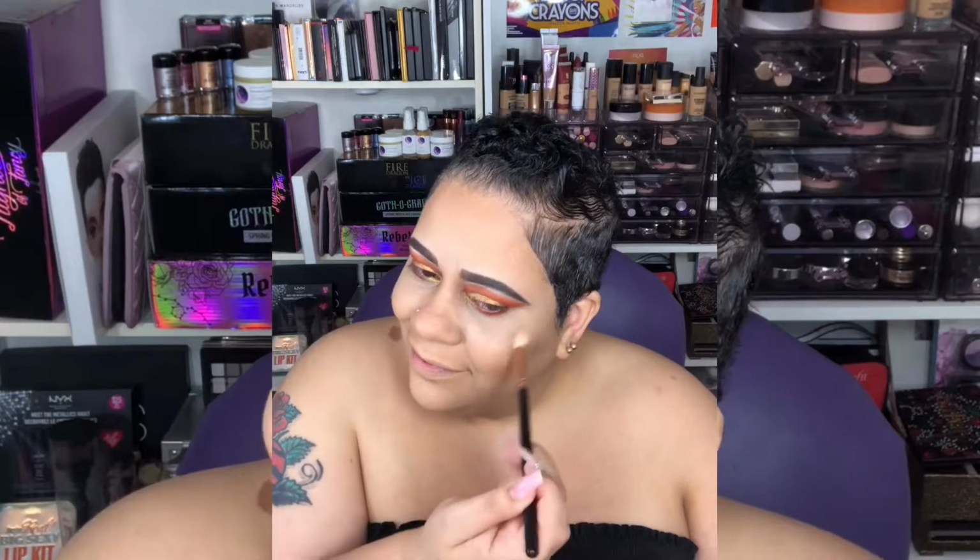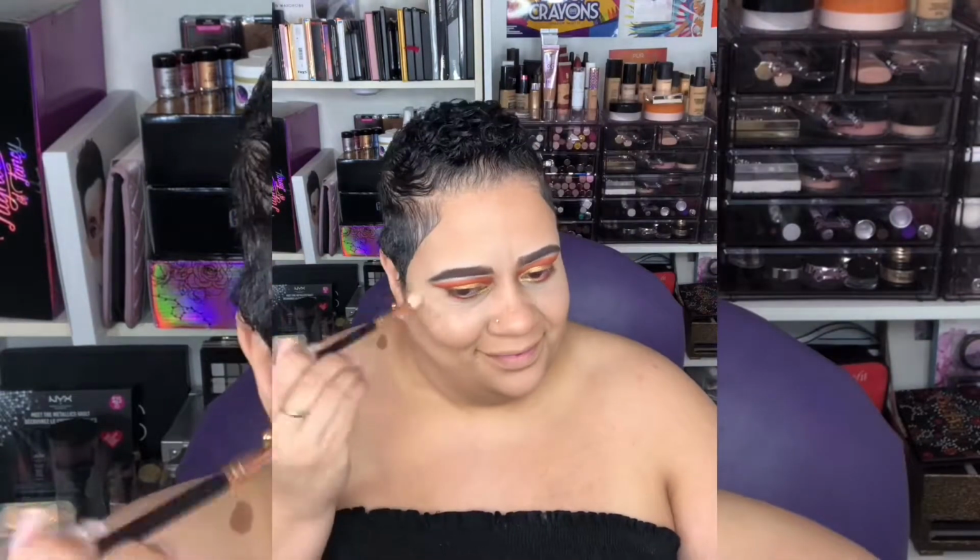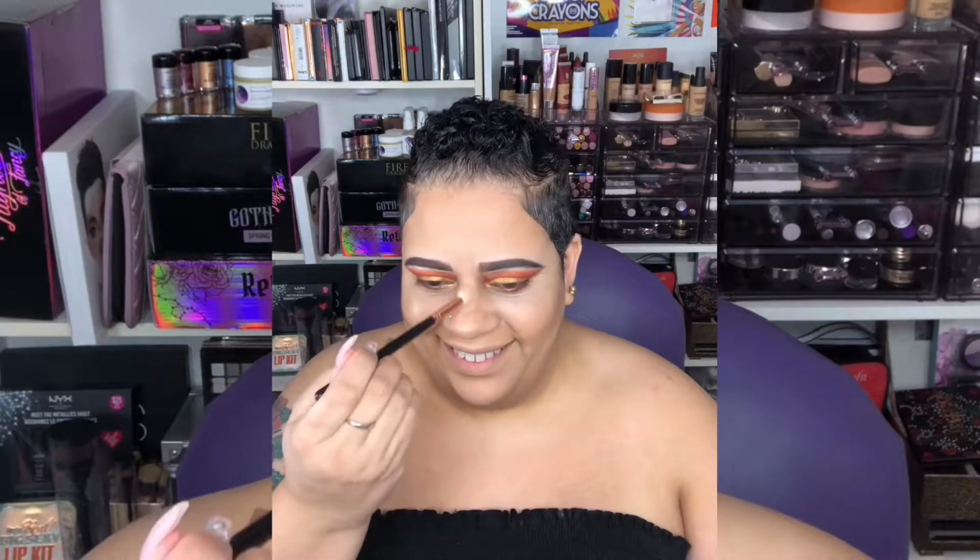And I do not follow rules, so if you're wondering why I'm doing this before I do my blush, it's just something I wanted to try. Let's see how pretty this is. I'm in love. All right. And I am gonna take her under the brow bone and in the corners. Even though I already have that beautiful color there, I want it to really pop. Love it. Now let's get it under the brow bone.